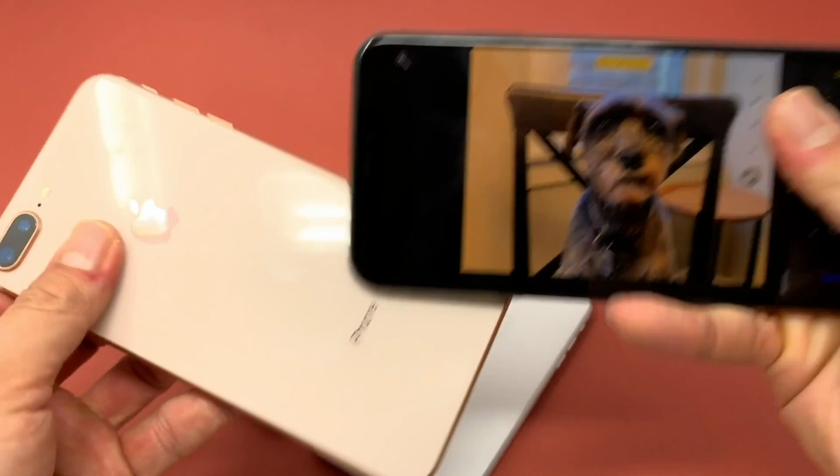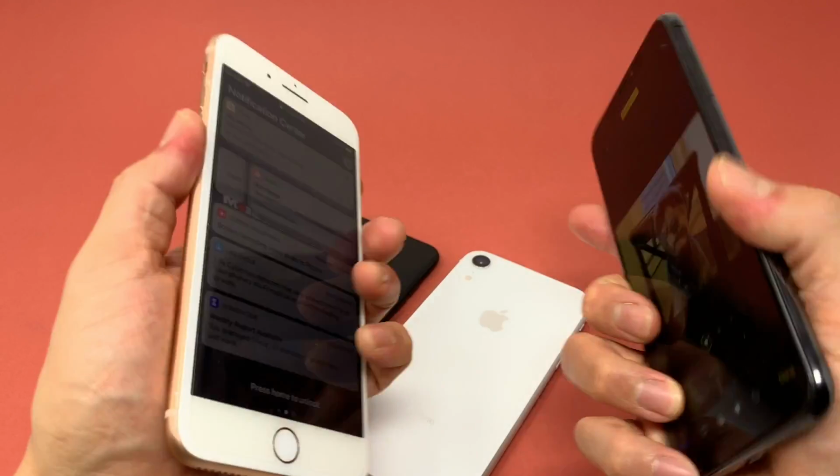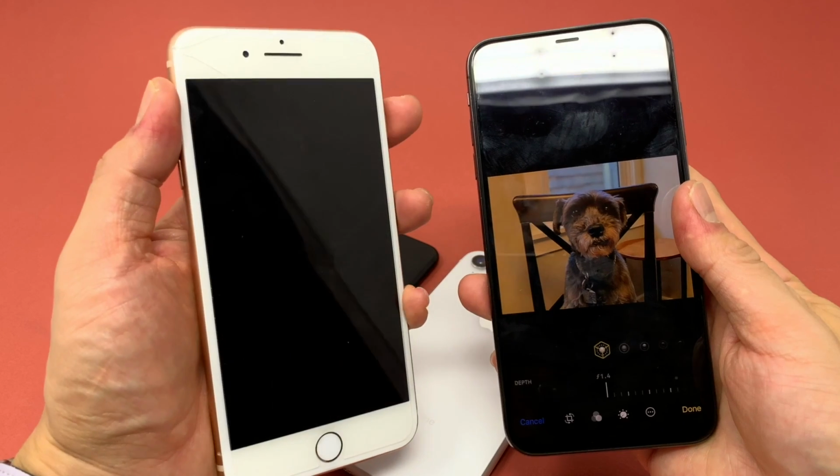If you're thinking about upgrading from the 8, you do realize that this device is only a year old. The selfie camera is better on the new iPhones than the 8 Plus, but still, it's just a year old. Save your money. And if you're using the iPhone X, why? Need more details for those recommendations? Well, keep watching.